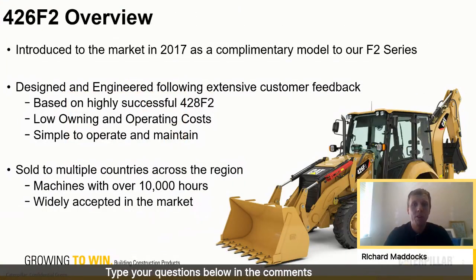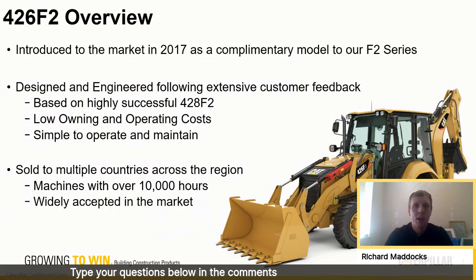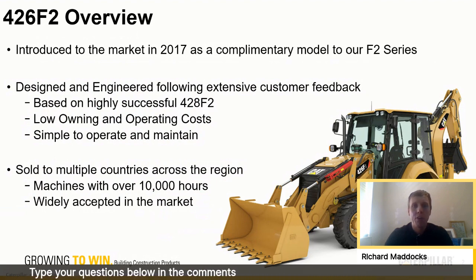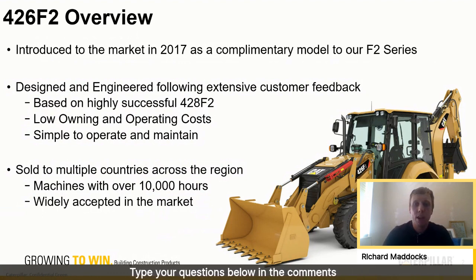There are a few points we wanted to make sure we touched upon when designing this machine. We wanted to keep it very similar to the 428F2. This had been in the market for many years, a highly successful machine, so a lot of the parts are the same as on the 428F2. But we also knew that we had to keep owning and operating costs as low as possible for you. It's not just about the purchase of the machine, but as you run this machine for thousands of hours across its lifetime, we need to keep those operating costs as low as possible. And we wanted to keep it as simple to operate and maintain as well.